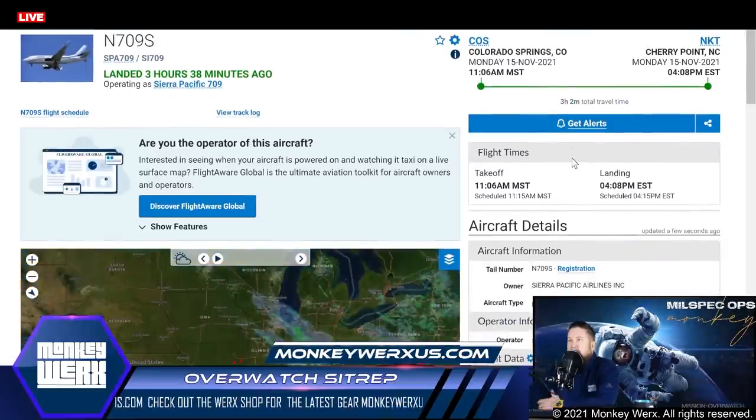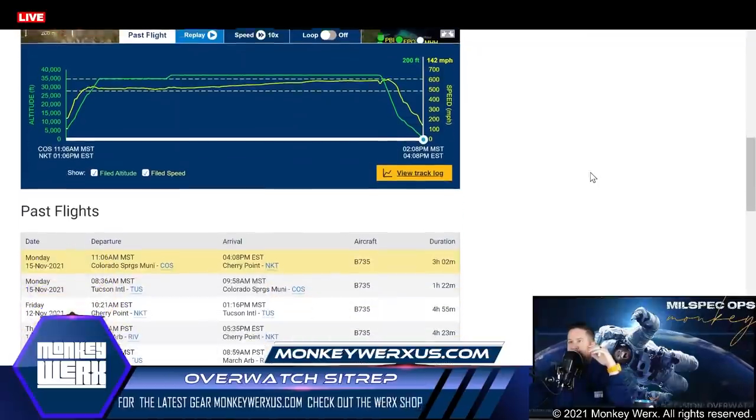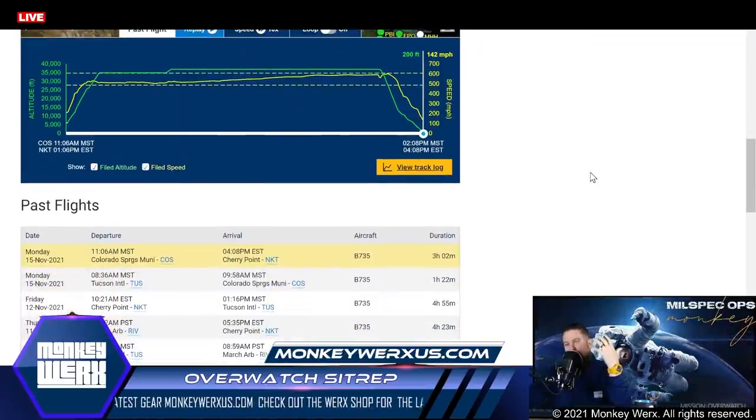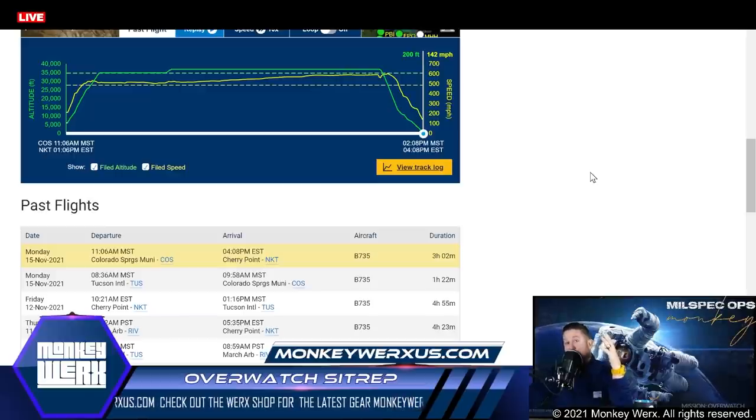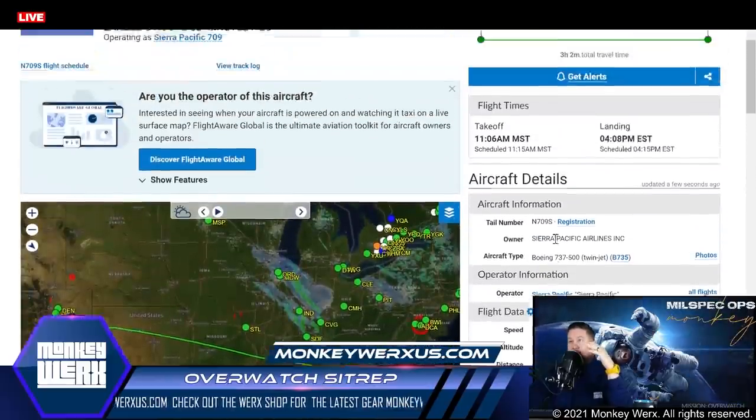Now, for some reason, we keep running these two back to back. Wherever one goes, the other one goes. So that will tell you we're holding about 220. So you're at 440 people every time that thing moves if they're full loads. Okay. But yeah, rolling out of Tucson to Colorado Springs and then from Colorado Springs to Cherry Point. We'll see where it goes tomorrow. Kind of be another reveal.